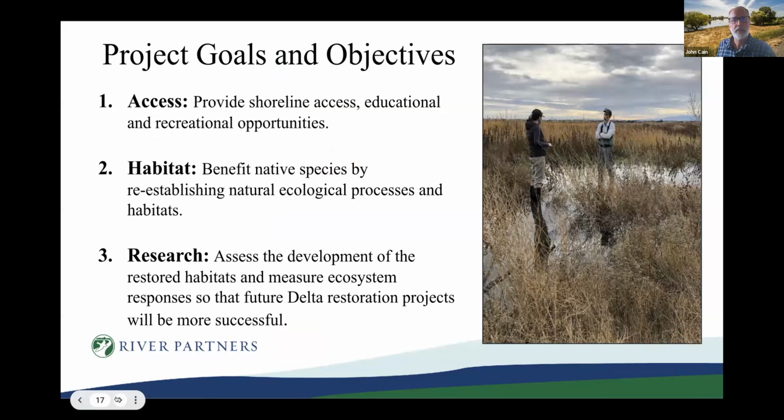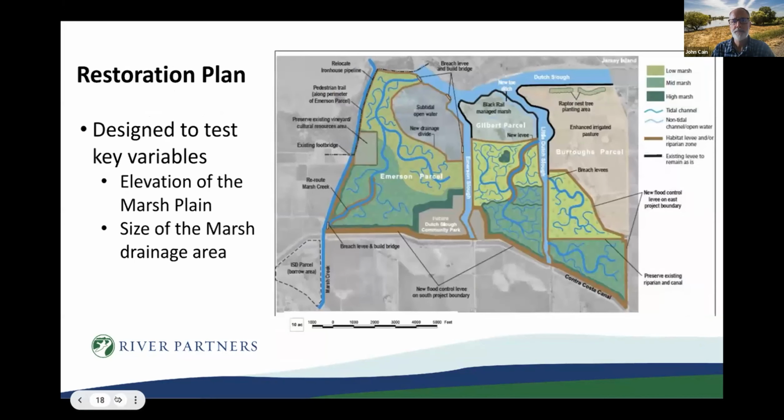There are three goals for the project: provide shoreline access, educational and recreation opportunities; restoration of fish and wildlife; and research to really improve the science of ecosystem restoration in the context of what we call adaptive management. Next slide. The project was actually designed with an experimental design to test a couple of key variables. How high did the elevation of the marsh plain need to be? And how big did the watershed or the marsh drainage size need to be to maximize benefits?